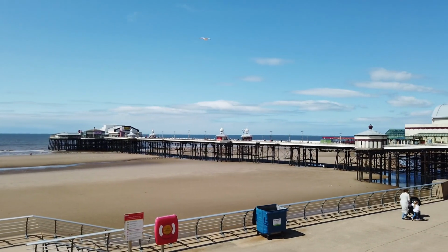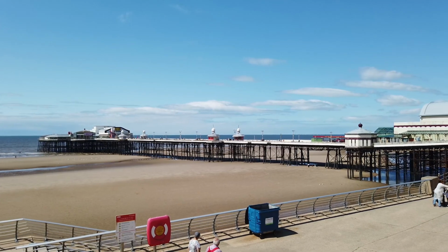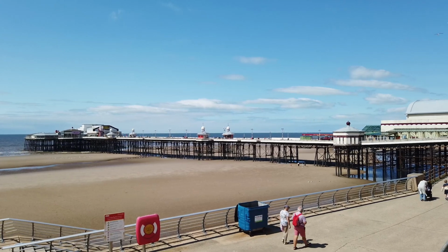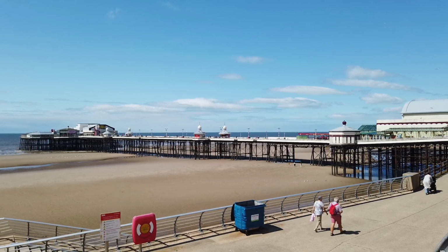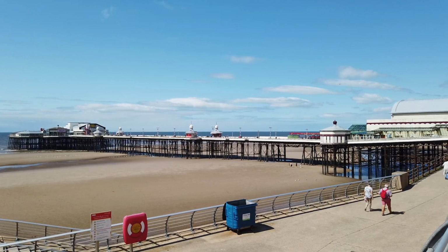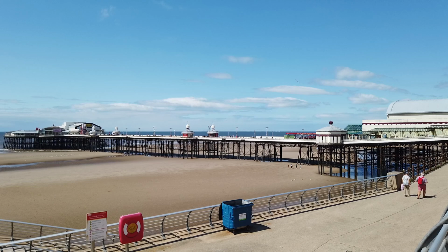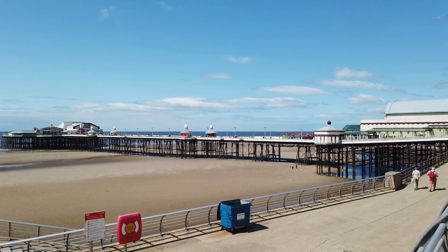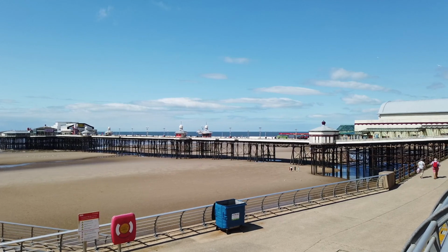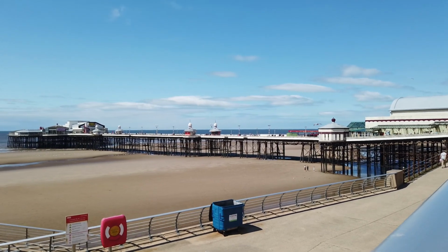I'm just reading something on the local news internet, that there's a bit of a risk that eventually these three piers will one day, if nothing's done with them, could sink, because the sand is 3 meters shallower than it was when they were built. I'm sure they will fix it, but from when they were built, which was many years ago, the sand level has gone down 3 meters.